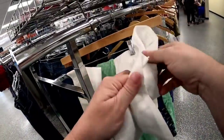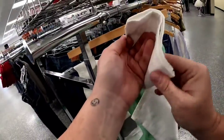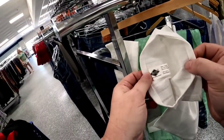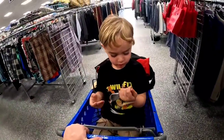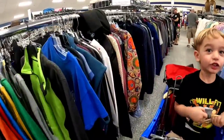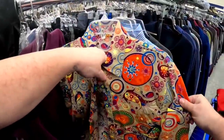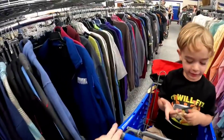I thought about getting these hand towels. They were Ritz brand, though, and I was not familiar with that. So I do look at the tags because I do know some name brands that sell very well, but that one I was not familiar with, so we decided to leave those there. And then here on the shirt rack, this really caught my eye, but it actually was not even branded. I probably should have still picked it up because it was really loud and loud sells.